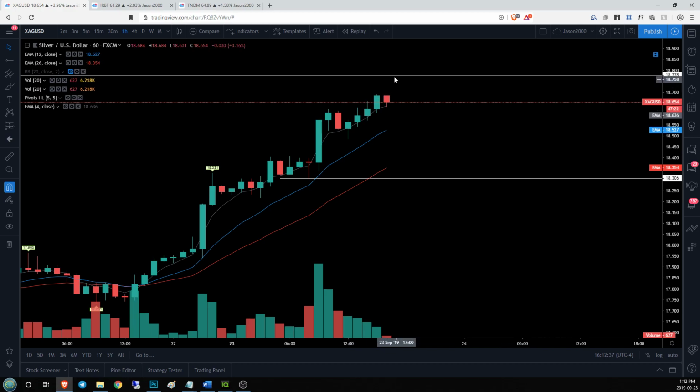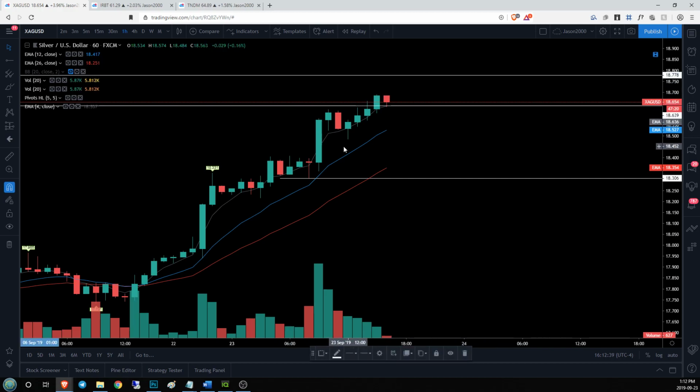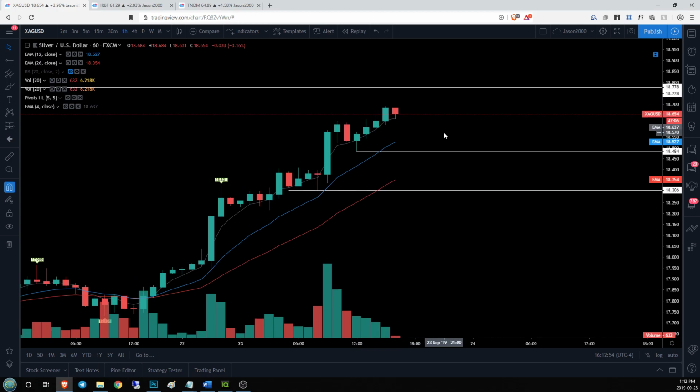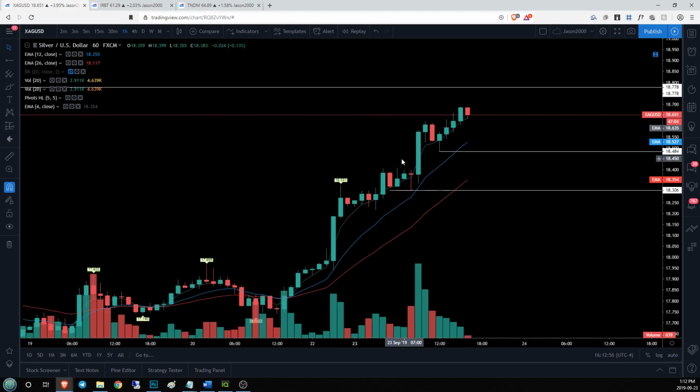For the bulls to maintain this trend, let's not steal that marker. We need to maintain 18.48. Anything below that will be an hourly loss of trend, so bulls definitely need to maintain higher lows above 18.48 for a more sustained run at breaking that 18.77 resistance.